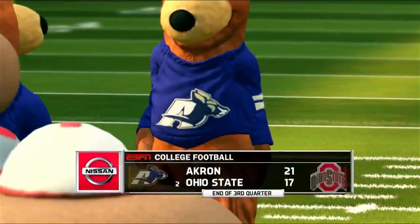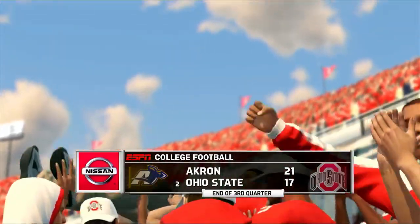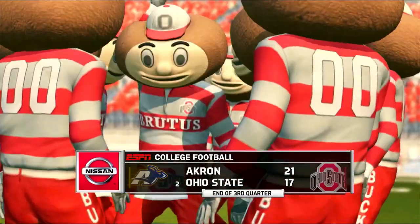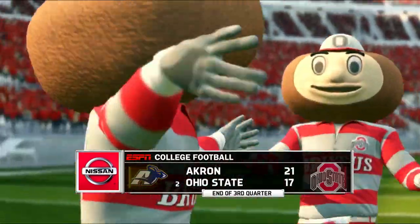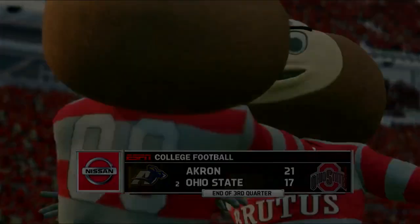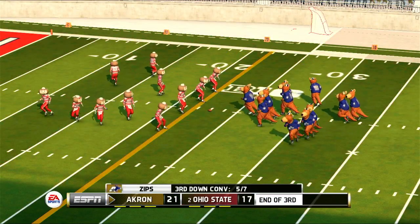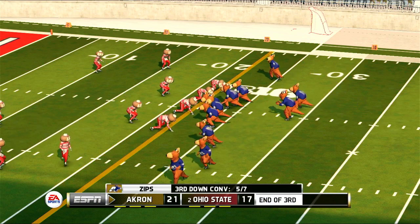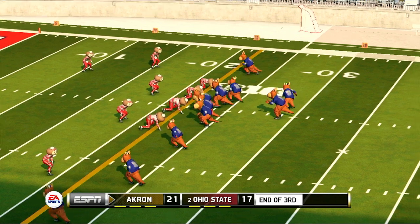Can they pull off the upset? Well, we're going to find out as we head into the fourth quarter. Akron's up by 4. Welcome back to the action. Fourth quarter. This one will decide it. Tight ball game through 3. Akron is up by 4. Go! Just go!